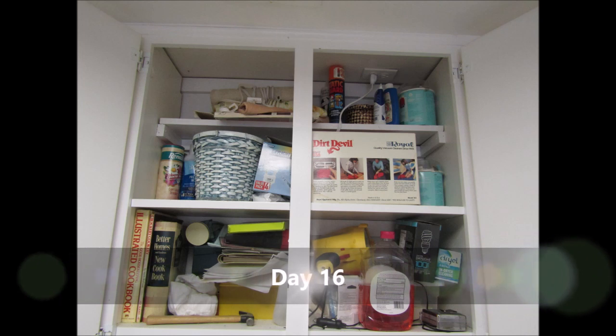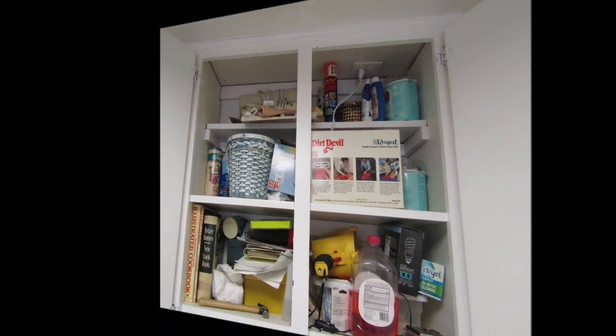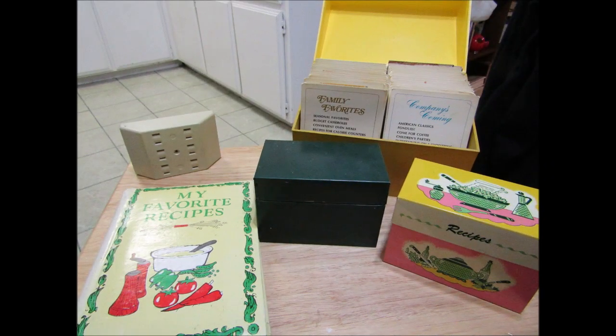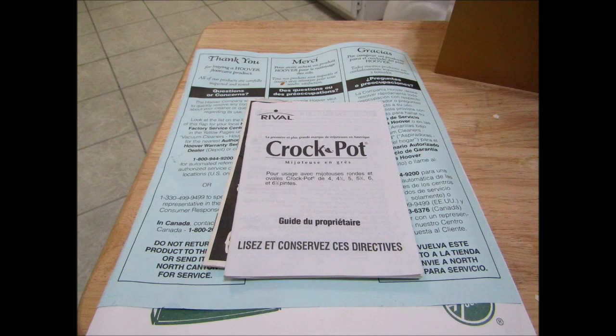So I'm finally getting to the one cabinet in my kitchen that has not yet been decluttered, the dreaded cabinet above the sink. For days 16 and 17, I went through everything on the first shelf. Recipe files, those 2 small boxes were my grandmother's, and I'm giving those to my sister. Manuals, and despite the fact that I rarely cook, there were even more recipes.